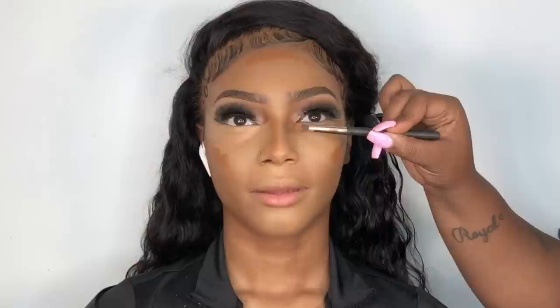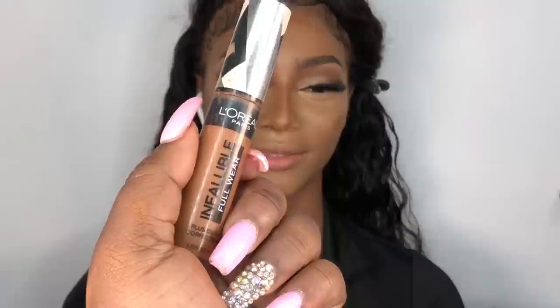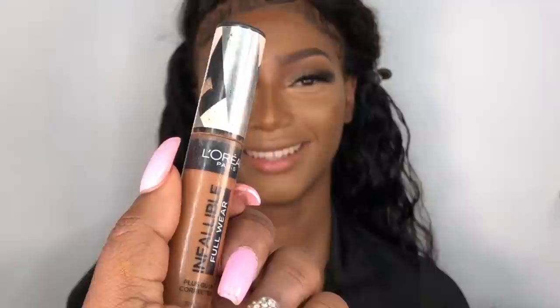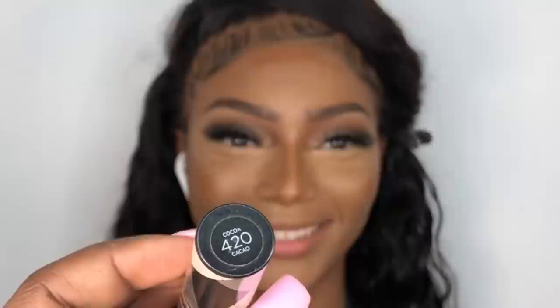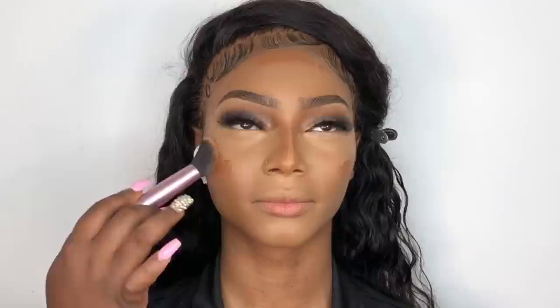Now it's time to contour, bring a little bit more hue to her face, and I went in with the L'Oreal Infallible Wear Concealer in the shade Cocoa. Now a lot of you guys ask, when it comes to contouring the face, you do not have to literally go in with a contour stick. You can use other things to supplement that contour stick. So you can go in with a darker concealer, or you can go in with a darker foundation, anything that will help with that. But I went with the most perfect shade, and I felt like this shade was perfect for her.